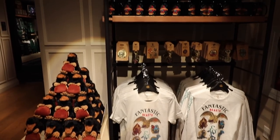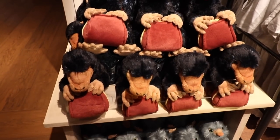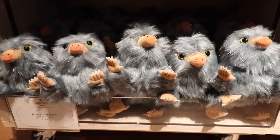Some fun Fantastic Beasts merchandise. $40 for these fun Nifflers with a coin purse. $19.95 for these baby Nifflers.